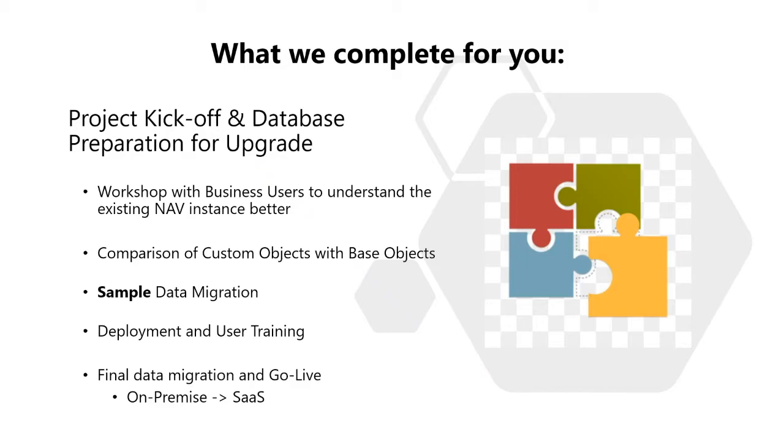That's one thing. And second thing, we have a tool which, with the help of that, we compare your existing objects with the NAV 2017 base objects. What that exactly means? Think about you have a customized instance and I take a non-customized instance, the standard Navision, and I compare them. So we have that tool and I will give you a report. What are the changes you have made in the system? And whether all those changes are required or not, that we will discuss together.